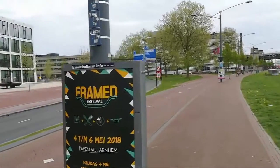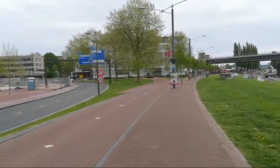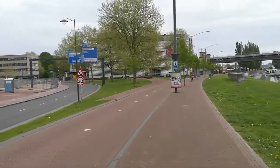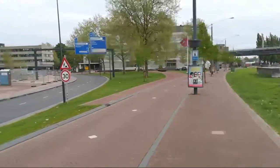The Framed Festival. Yeah, around this time, if you want to come to the Netherlands, you should come at this time. There's a lot of festivals.